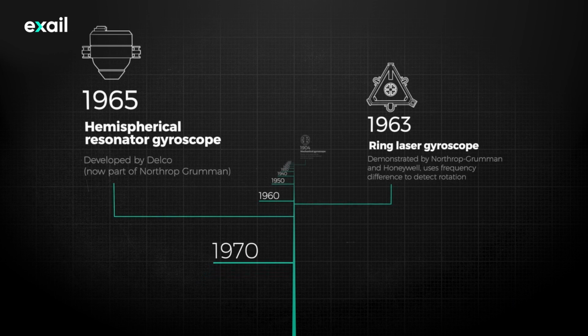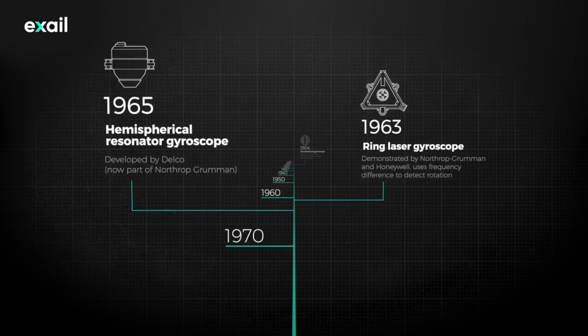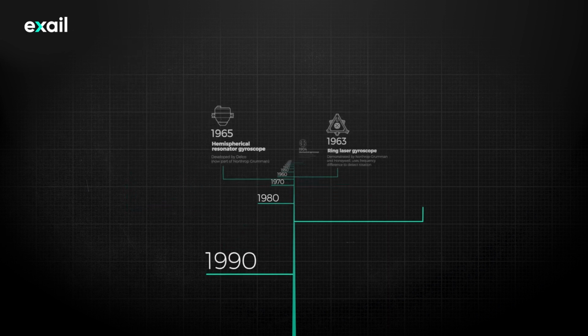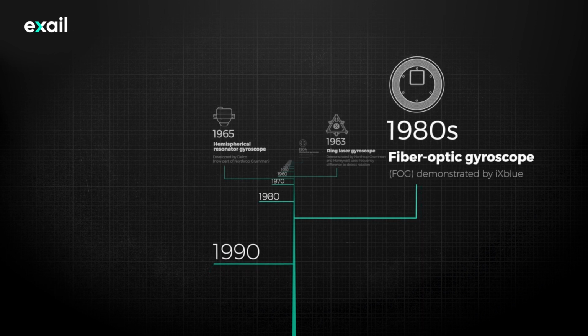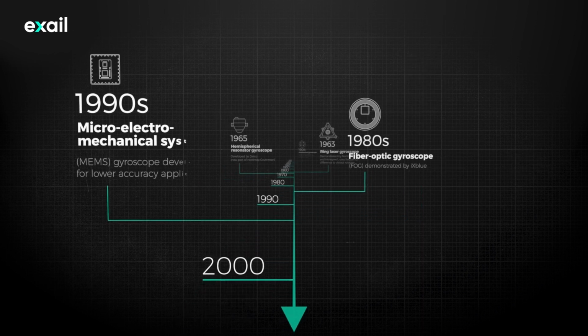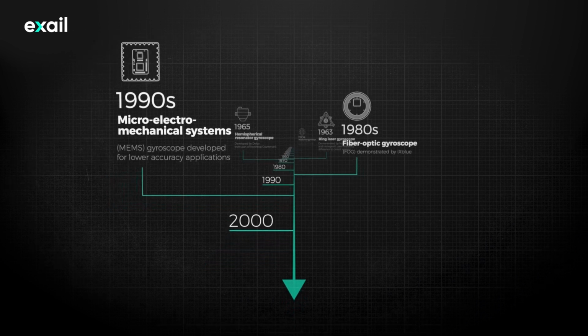And Delco, which is now part of Northrop Grumman, developed the hemispherical resonator gyroscope. Exail developed fiber optic gyroscope technology in the 1980s. More recently, micro-electromechanical systems have been developed for lower accuracy applications.